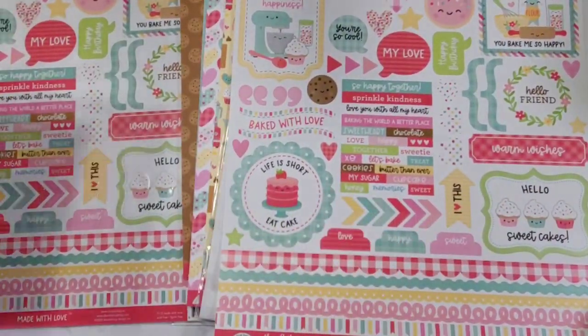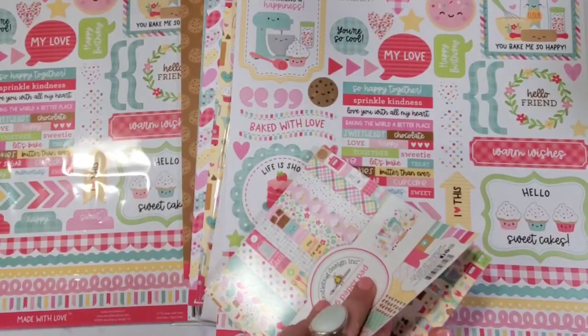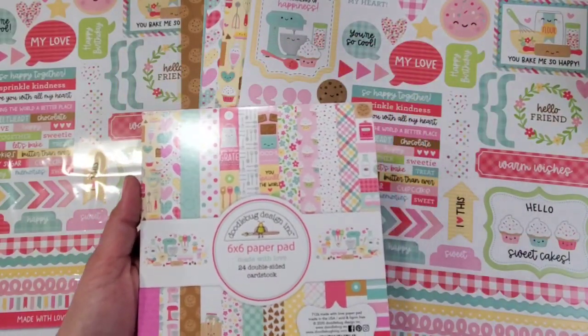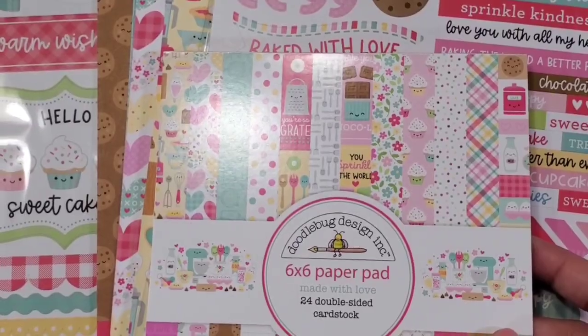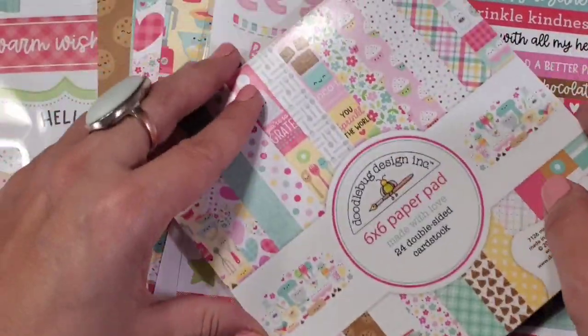And then we're going to look at the 6x6, which is probably the same, but in a smaller size, which is perfect for embellishments. This would absolutely be perfect for embellishments, wouldn't it? Okay, sorry. Cute, cute, cute. Love it. I love everything about this collection.